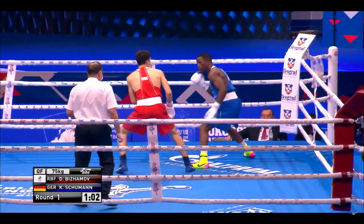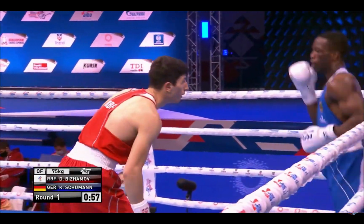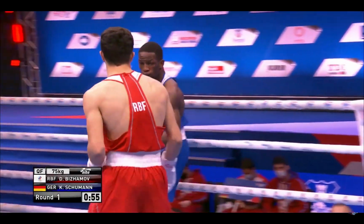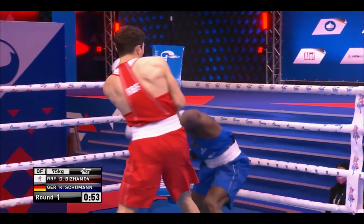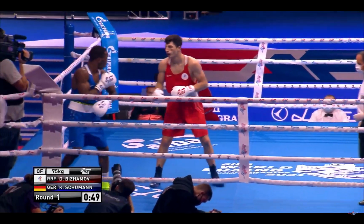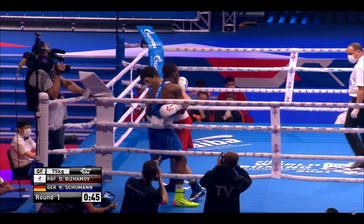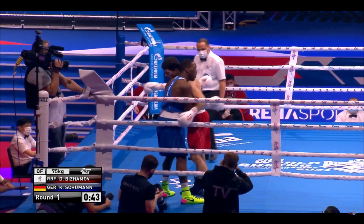You can see that Schumann's just not really that comfortable. He's making him quite uncomfortable, in fact, Bizhamov. The difference is really noticeable. Bizhamov is one of those fighters who just seems to have so much time. Long left hand got through there. Just snapped back the head of Schumann.